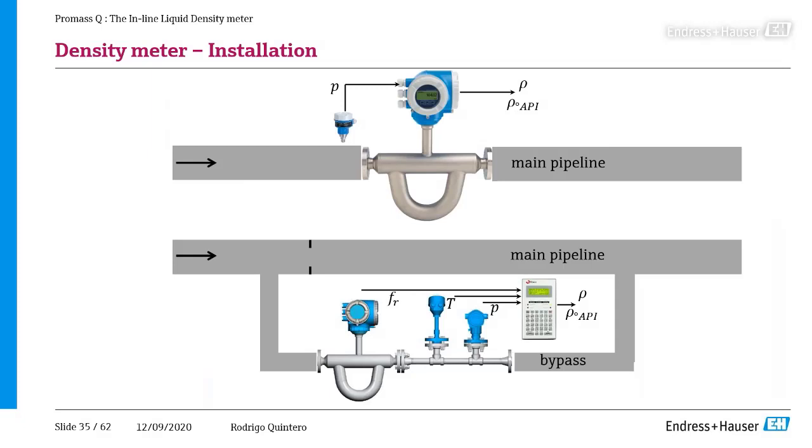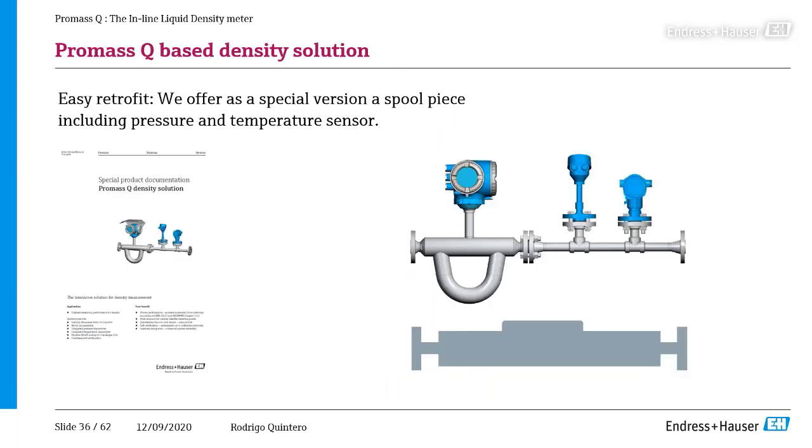So how will the installation look? Of course, the standard one is that you have the Promass Q installed in the main pipeline with the pressure sensor behind it, which will provide the pressure to our Promass Q for API calculations. Or it can even be done as a bypass, as we see here, with the retrofit solution. That means you have the Promass Q, temperature and pressure, and a flow computer, which will do the compensations according to API. If you want to find more information about this solution, we have a specific brochure about it, and you can contact our local sales partner, who will provide you that information as well.